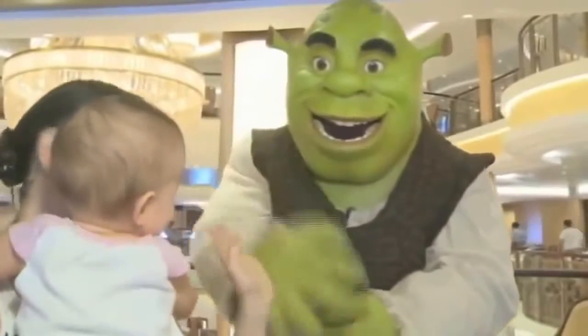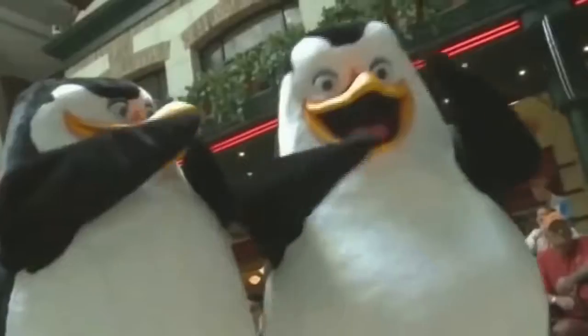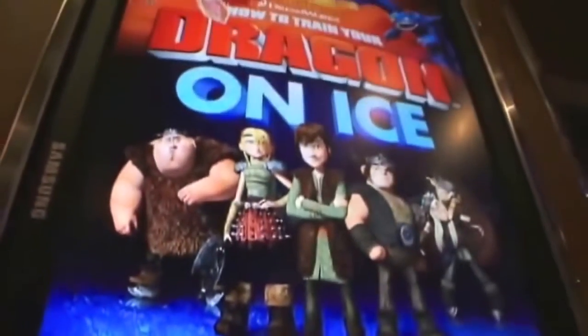Don't be surprised if you see Shrek, Fiona, and Puss in Boots, or Alex, Marty, Gloria, and the Penguins of Madagascar, Po of Kung Fu Panda, and your favorite characters from How to Train Your Dragon.